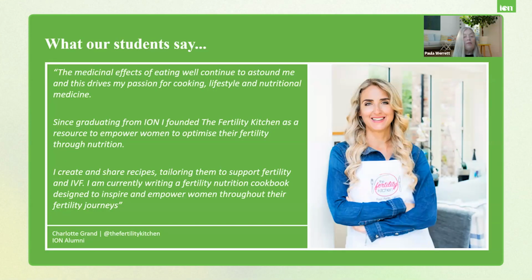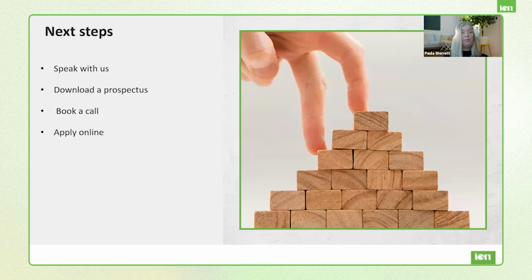So another quote from Charlotte, one of our students who's really gone on to do amazing things since she graduated from ION and has founded her fertility kitchen as a resource to empower women to optimize their fertility through nutrition. So she's really working, creating, sharing recipes and tailoring them to support fertility and IVF and writing a fertility nutrition cookbook. So another example of a student that's gone on to do really great things.